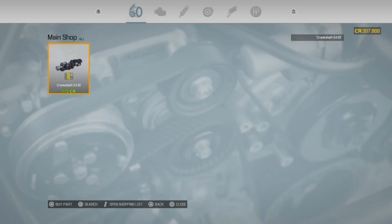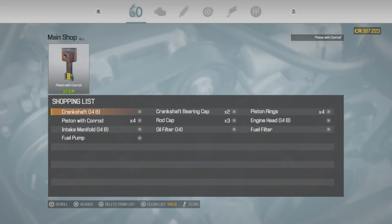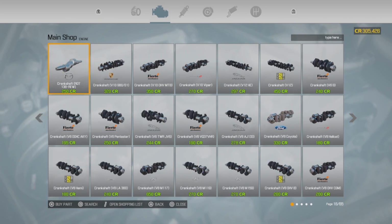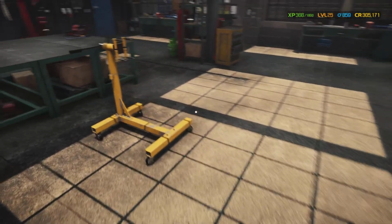Now we'll come in here, we'll look at crankshaft. Perfecto. Crankshaft bearing caps, we need 2 of them, so we repaired 1 already. Piston rings, we need 4. Pistons with the connecting rods, we need 4 of them. Oh, we're not done yet. Rod caps, need 3 of these. Engine head, whew, here's a pricey bill. Manifold, perfecto. Oil filter, we got it. Fuel filter, we got that too. Fuel pump. Awesome. Now we're going to get the fuel tank. It's not listed on here yet, but oh well. Right here. Perfect. Alright, let's start putting this motor back together, shall we?